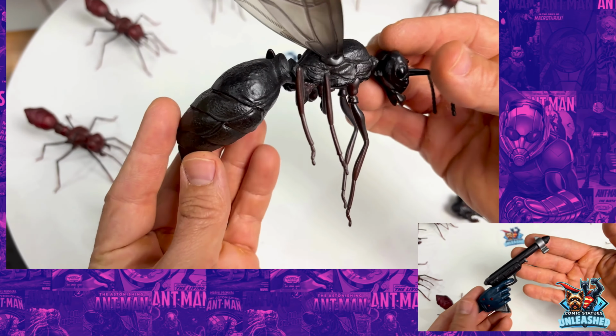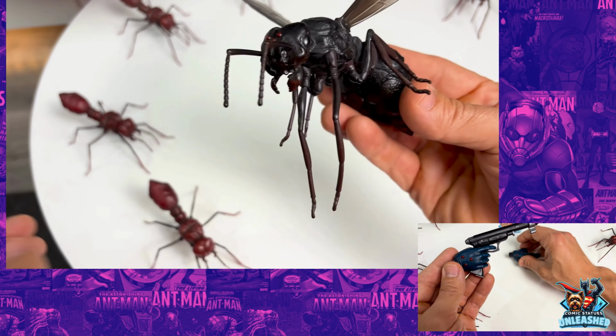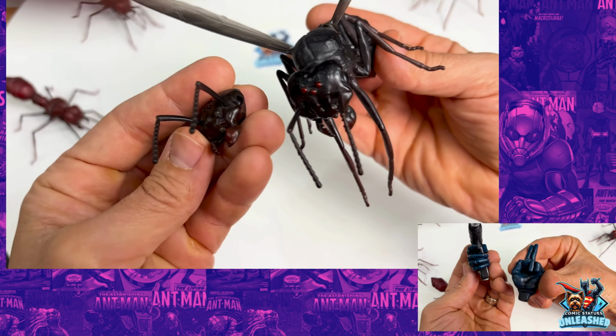Also included is a much larger singular queen insect. This particular one is winged and utilizes its own sub-base. All of the insects have a rich, earthy tone to them, with gloss on the eyes and wings for that creepy realism.